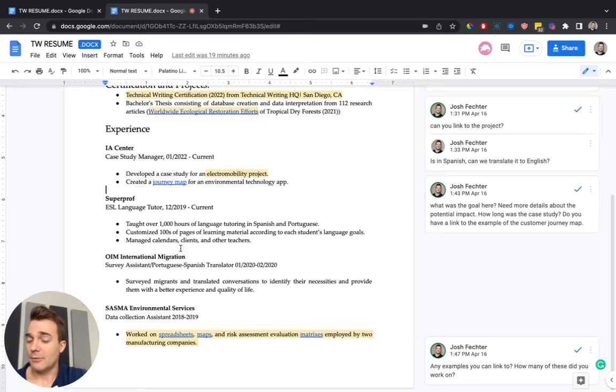So then we have all of our teaching experience, which I went ahead and made more tangible by adding actual numbers here. So taught over 1,000 hours of language tutoring in Spanish and Portuguese. This can probably be rewritten a bit better, but for now, this is the improved version. And making it tangible by saying 1,000 hours, that's a lot of time. And customized hundreds of pages of learning material.